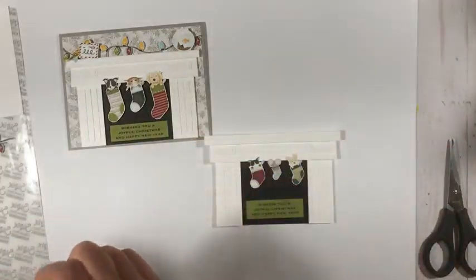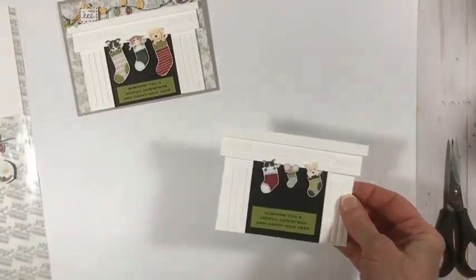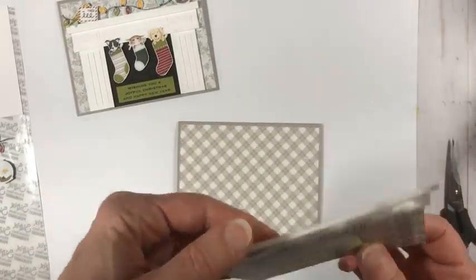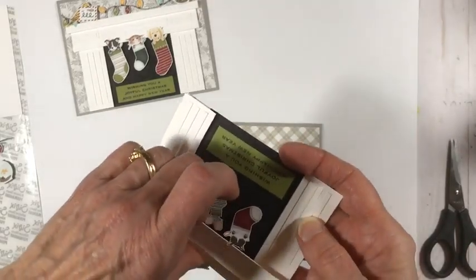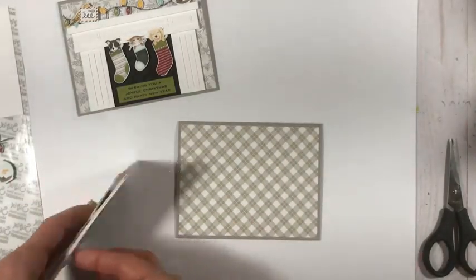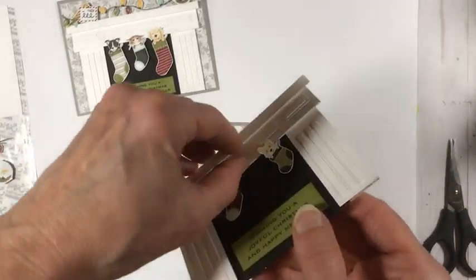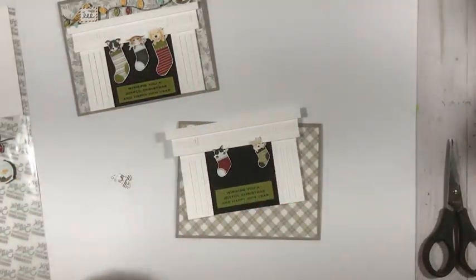Now, I can't actually do anything with that because it's not attached to the card. So let's attach to the card base. Okay, and that looks like it's, oh darn, lifting up the bottom of my mantle here. It's sagging in the middle there. I have to put a dimensional underneath.